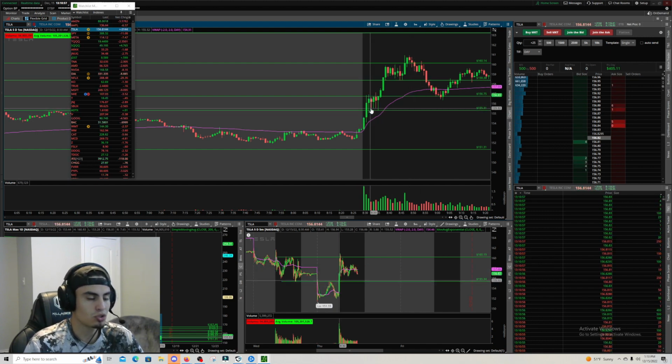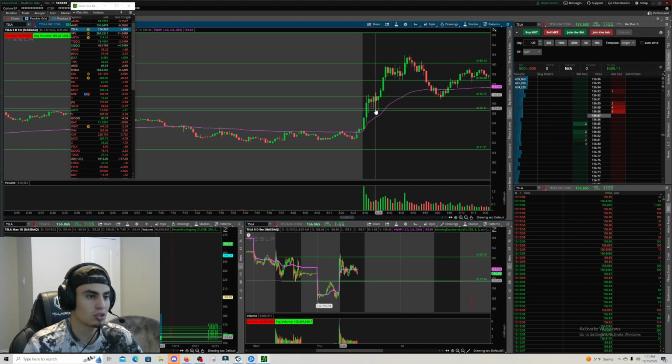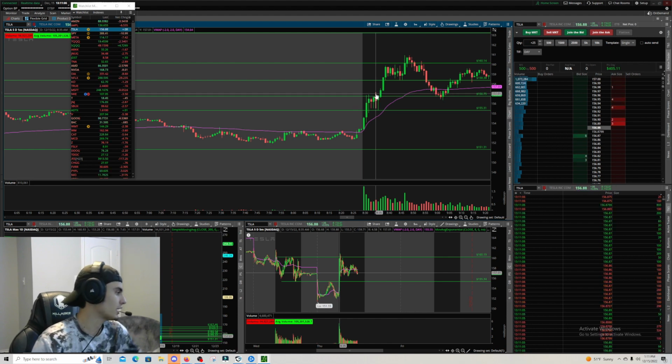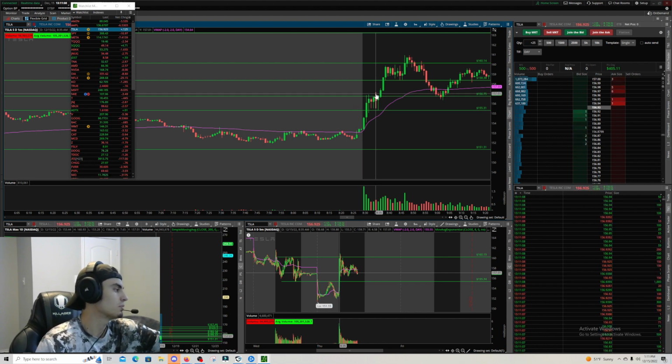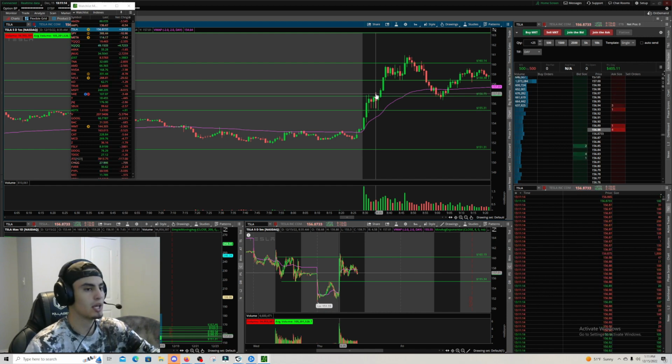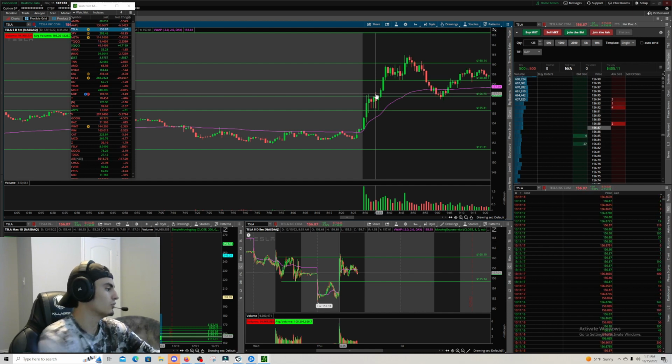I think I added once or twice on this stock. I added 100, then I added 100 shares or something like that, and then it ended up spiking up on me. On this red candle right here, I was up $300 on that trade, and then I saw a big rejection, big red orders hit the tape, and I got scared.